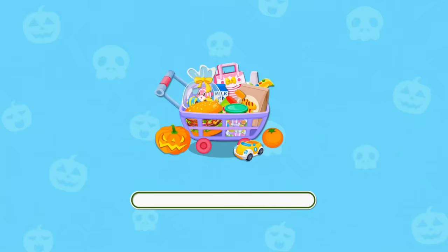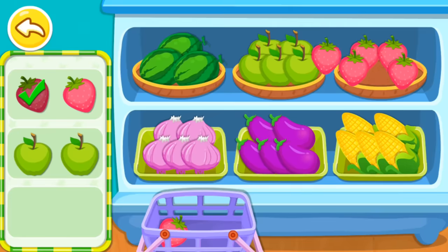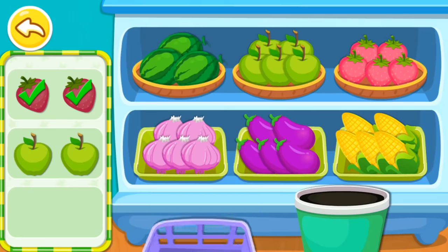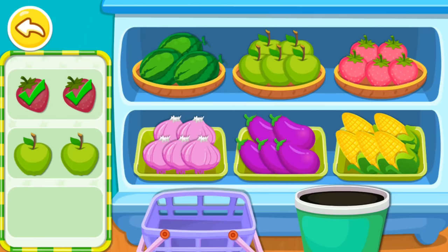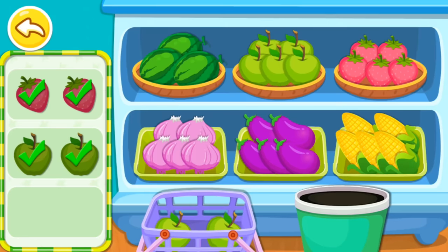Find all the fruits and vegetables that you need. You are so smart. Only fresh fruits and vegetables. You have already bought it. You are so smart.